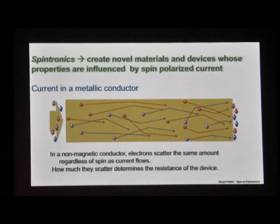So this is the concept. Here, if we take, for example, a wire which is made from a non-magnetic metal like copper, which you're all familiar with, and we have a battery and we introduce current, the current consists of 50% electrons with spin up and 50% with spin down. And nothing much happens in this non-magnetic metal. The current will be carried equally by electrons which are spin up and spin down.